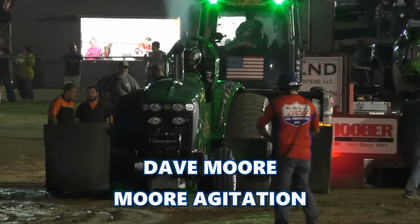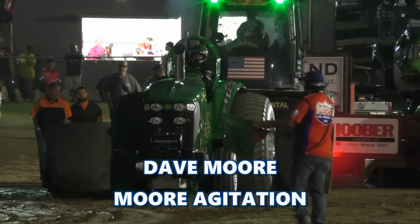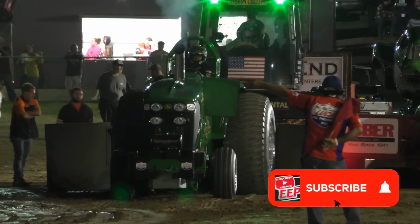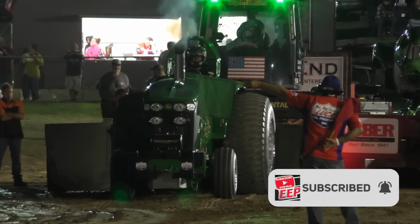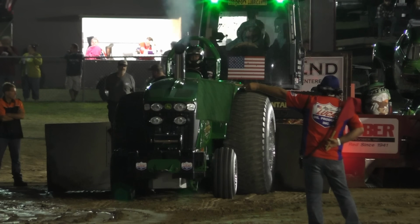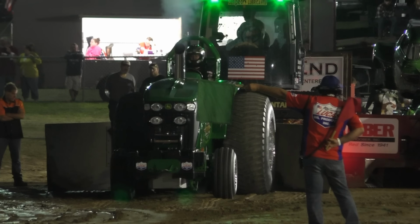It was a play on the original pulling tractor that this guy had years ago. Here's a 40-year veteran tractor puller, Dave Moore from Boonesboro, Maryland, the first of 11. Sporting about 3,000 horsepower, these guys are going to bring you out on the edge of the seat.